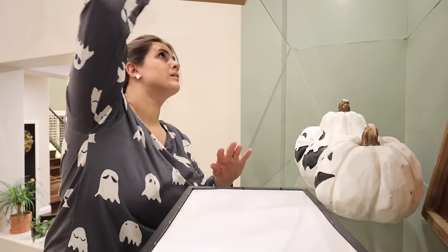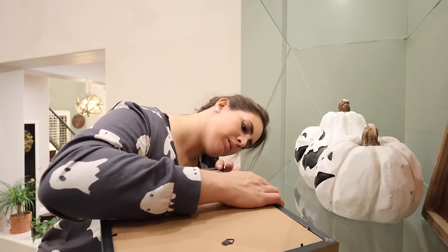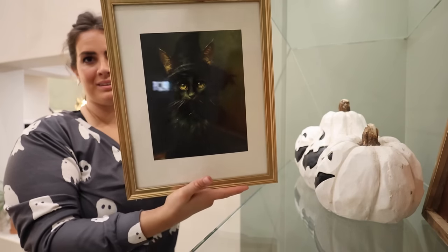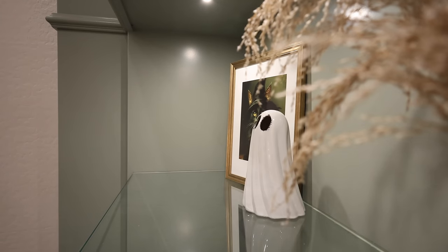Another thing is finding frames like this to add in your own prints. I typically will get my prints from Etsy. They just have a ton to choose from, and they're just a couple of dollars each. And then you can get them printed out and add them to whatever frames you have. And even if you see a frame at the thrift store that you don't love, keep in mind you can always take the glass out and just paint it and make it whatever you're wanting it to be.